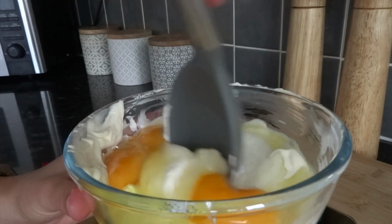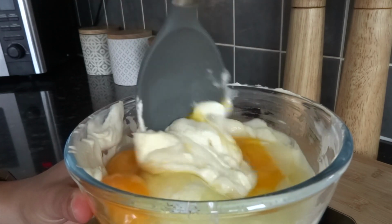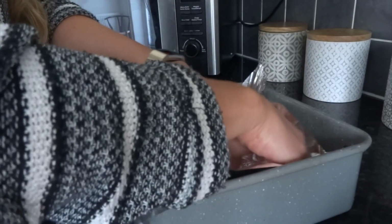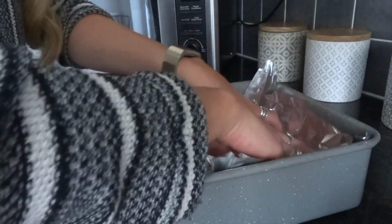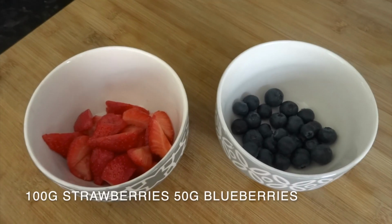If you want here, you could use a hand blender or a mixer, but for me I just prefer to keep less washing up and keep it basic. Although I may have forgot this step, I do want to say it's probably best to grease the actual foil itself so it doesn't stick. Although mine turned out fine, you don't want to risk it.